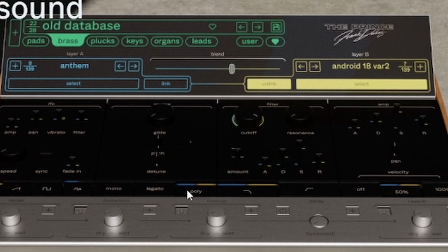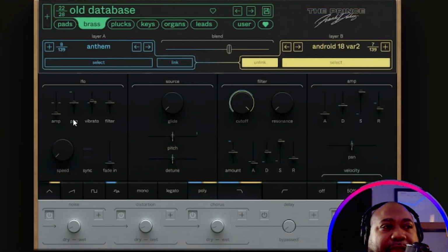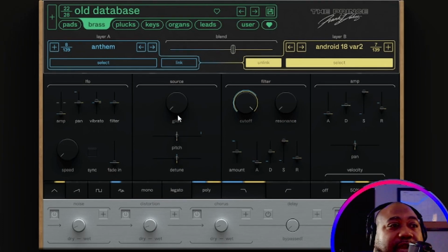And then it has a nice looking control surface. You can have your amp, you can pan, you can add vibrato, you can filter. There's a lot of things you can do here with your LFO. You can change the speed, you can sync, you can fade in. You can have a number of, whether it's sine wave or however you want to set it up. The source sound, you can have glide, you can pitch it, you can detune it.